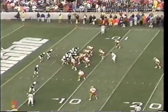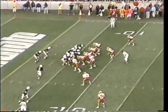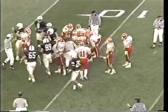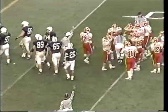Penn State first and 10 from their own six. Both wideouts to the near side. Backs are in a split set behind Tom Bill. Bill on first down, hands off to Leroy Thompson. Finds a bit of a crack up the middle and gets to the 10-yard line. Rick Fleece has been busy all day at nose guard, and he got a chunk of Leroy again.